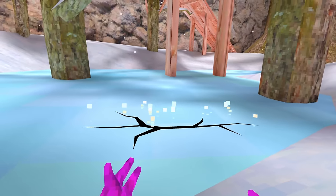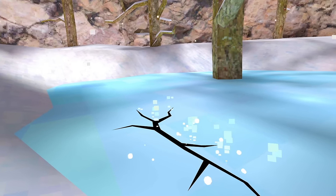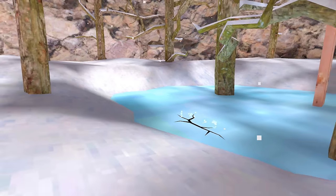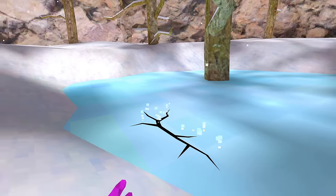There's a crack in the ice. We'll figure out what that does. Throw a bunch of snowballs at it. How do we open the crack? Maybe this is just something that's not ready yet. Maybe it's a hint at something that's coming. Maybe something's gonna happen to the ice. I guess we'll find out.